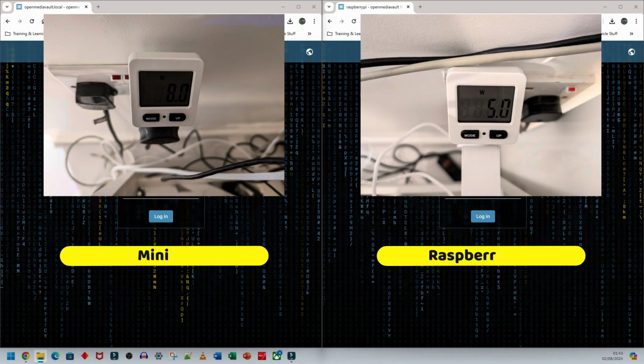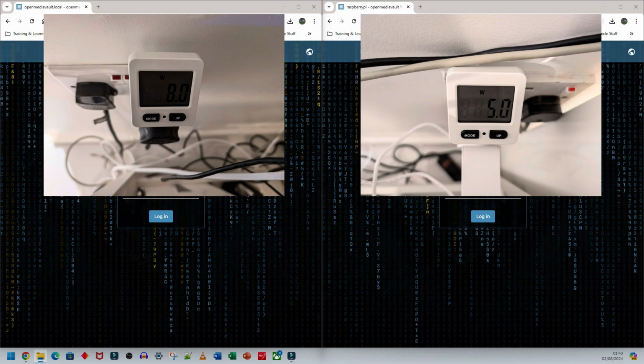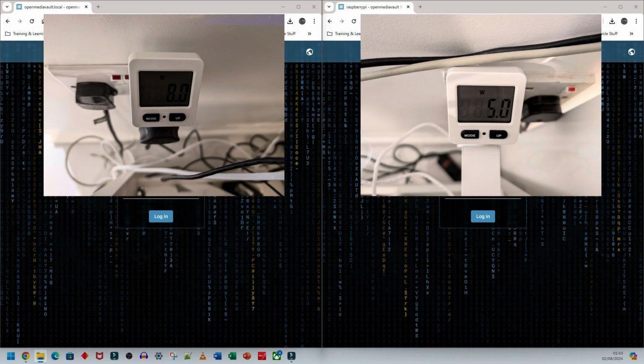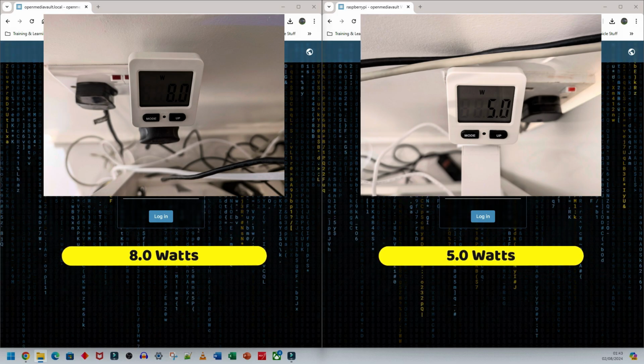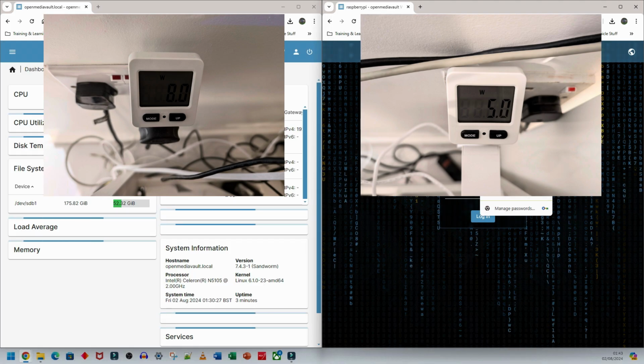On the left hand side I have my mini PC, and on the right hand side I have my Raspberry Pi 5. The picture isn't as clear for the mini PC as it is for the Raspberry Pi, but this is fresh boot, not even logged into the web UI, nothing. The mini PC on the left gives me 8 watts and the Raspberry Pi 5 gives me 5 watts. So not a big difference, but significant enough for these low power devices.